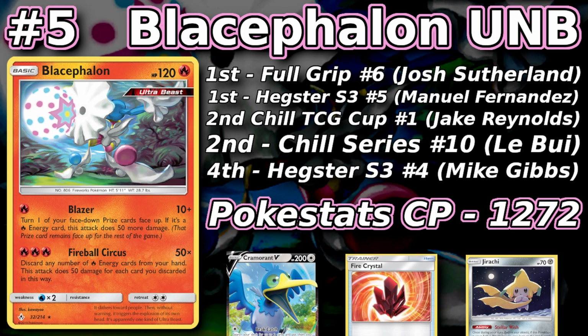At the number 5 spot on our list, we have Blissephalon from Unbroken Bonds, Baby Blounds, as some people call it. Again, Blissephalon has been kind of a menace in this format, really since it came out. It's sort of just stuck around, just like some of these other decks that we've talked about. I don't really see that it's going to get any worse or that it's going to go anywhere until it rotates. And as new cards come out, it just seems to have more cards in its toolkit that make it even better. I think it did see a little bit of decline in play for about a month or two.